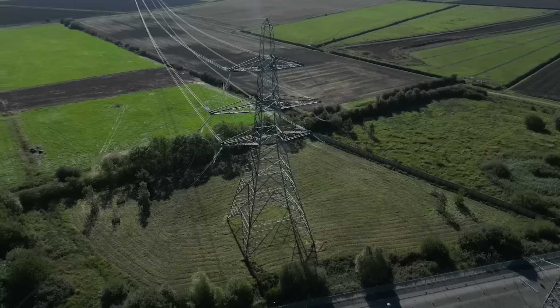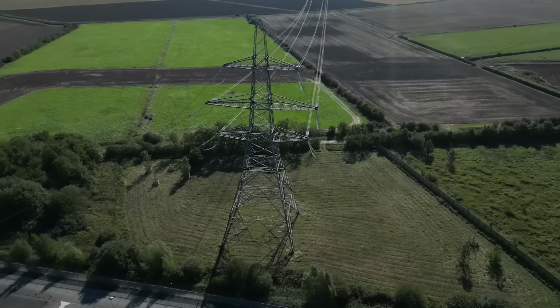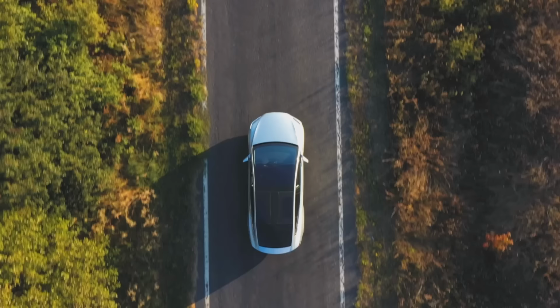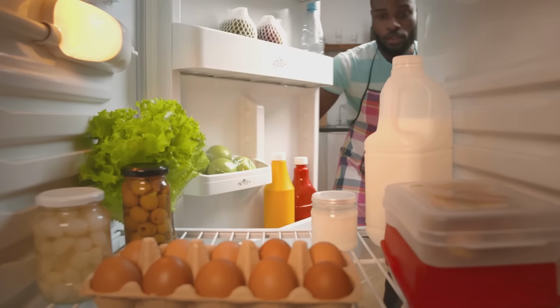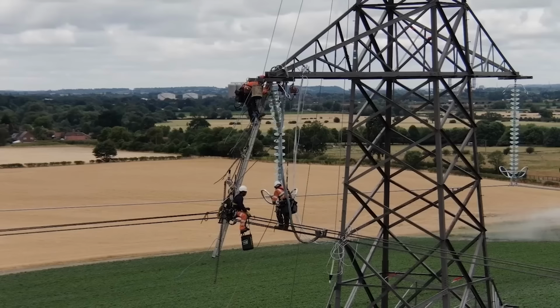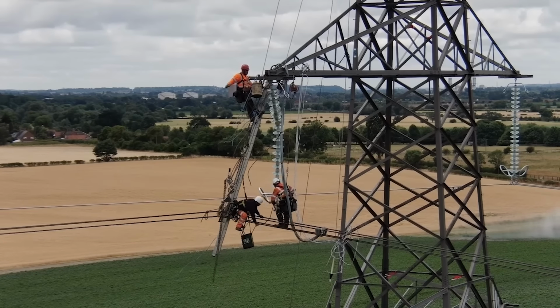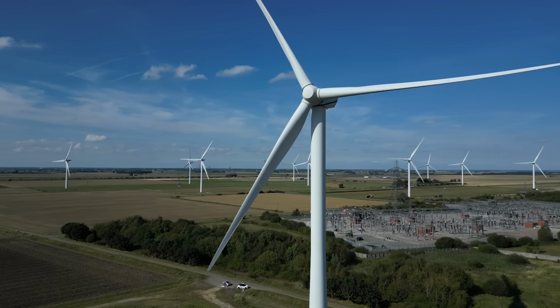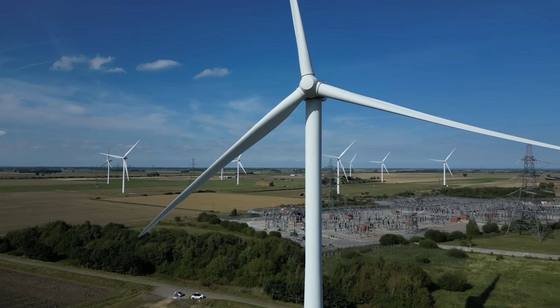Our lives are powered by electricity. And as the world moves forward, we're only ever going to need more. And this makes the UK's aims of becoming net zero even more challenging. So how does all this energy get to our homes and businesses to help power our lives? Where does it come from? And what's being changed to make sure our energy supply is cleaner and greener?